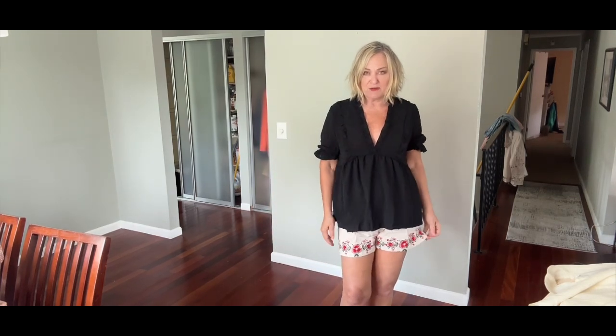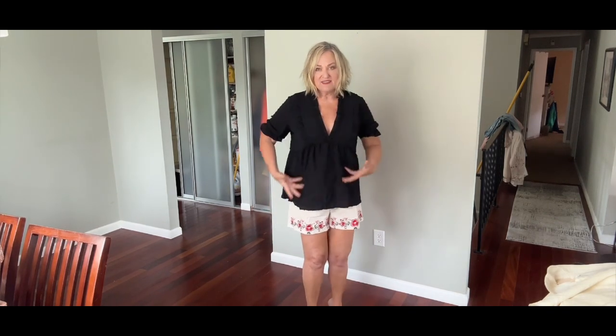So let's put on the black top and see what I can find to go with them. This is probably my favorite Temu shirt. And I thought, even though the embroidery in the shorts is a dark green, I thought the black would work fine with them. I like the silhouette, and it is so comfortable. You could do anything in this outfit and not feel anything squishing you.